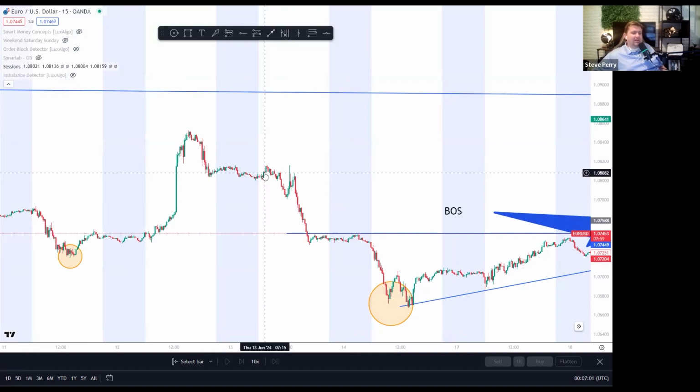Now, the other reason why I like this is because our evening here in the United States is right in the middle of the Sydney session. So Sydney's going on while everybody's having dinner, watching Netflix or whatever they do in the evenings, right? So that's what's going on in the markets. What's the euro doing? What's the pound doing? What's the franc doing during that time? Usually they're pretty quiet. They're not moving much.